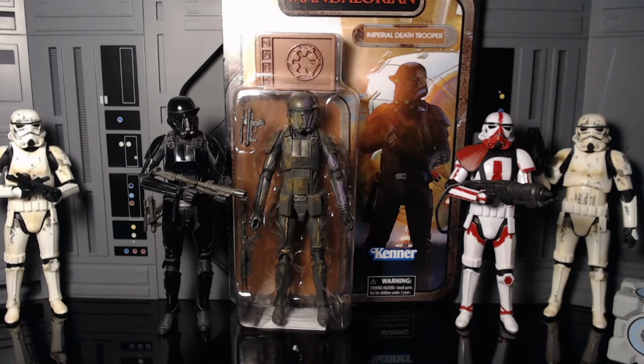And today we have the Star Wars Black Series Credit Collection Imperial Death Trooper. And, oof, this thing looks very sexy. From the previews alone, I could tell this is going to be one of those figures that I wish I bought more, honestly. Or I wish I had a second one. I mean, I technically do, but I'm not taking that out of the box. But, man, everything about this is so much better than the original.